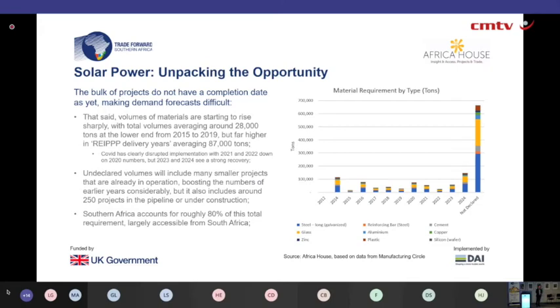I know many South African companies hesitate, because most of the press around the rest of the continent is quite negative. I've spent 25 years traveling around the rest of Africa, and I can promise you it's not as scary as a lot of people think. And if you have the correct partners and the correct business models to unpack your exports into the rest of the region, it can be very lucrative as well.